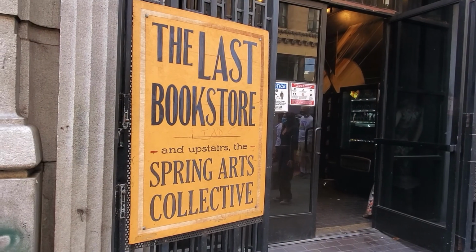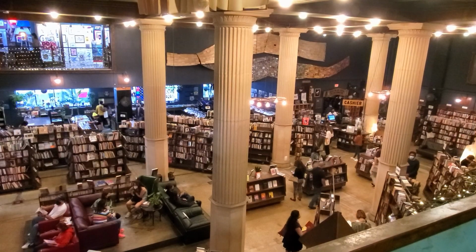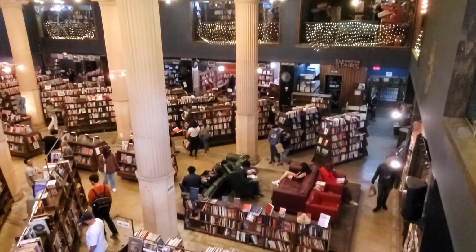We are here at the Last Bookstore in downtown Los Angeles. They call it a labyrinth, and it truly is. It is packed full of an overwhelming amount of books inside, along with comics, records, art, and more. And it is truly a must-see. It is the largest bookstore, both new and used, in California. Sprawling over 22,000 square feet in what was once a bank, the Last Bookstore contains over 500,000 titles.